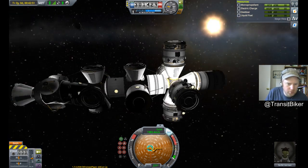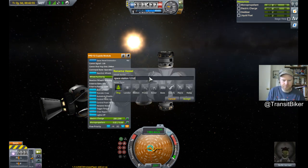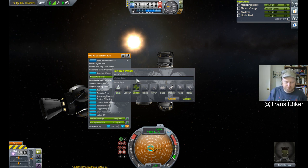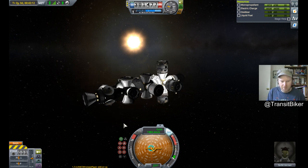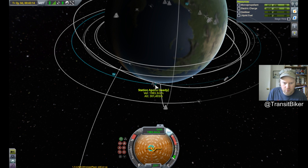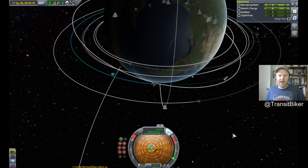So we are going to rename craft, rename vessel, space station. So it's going to be a station. Station Apollo ready. So this is Station Apollo ready. And what does that mean, ready? It means that it's in orbit, it's ready for its crew and any missions it's going to undertake.